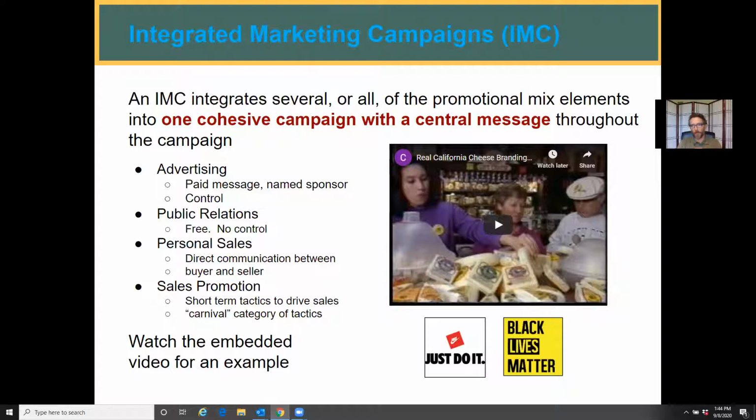And it used to be the Got Milk campaign, right? So milk mustaches, Got Milk campaign. But they were seeing that they couldn't really measurably increase milk consumption regardless of how much they promoted milk. It's kind of a stable product when you think about it. So they moved into this piece of promoting cheese, specifically California cheese.